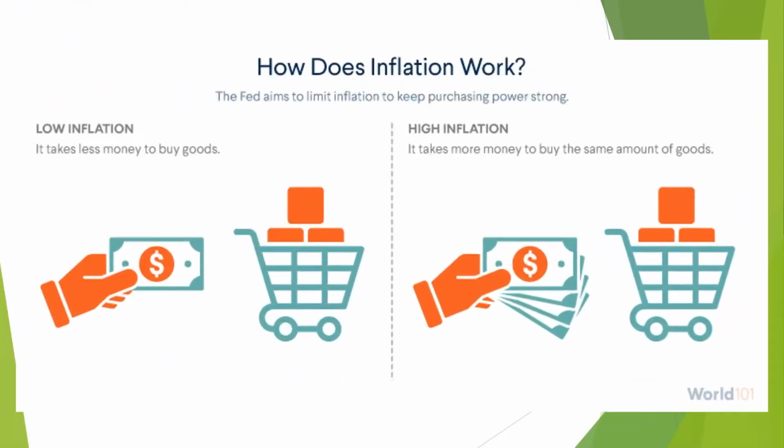Inflation and the US dollar. Investing in silver has a benefit of hedging against inflation. This holds your current purchasing power if the dollar weakens. There is a strong correlation between the dollar and silver. If the dollar weakens, silver prices rise, and vice versa.